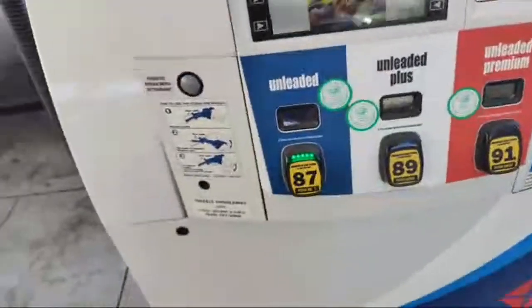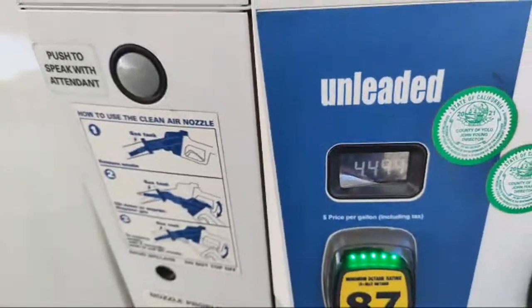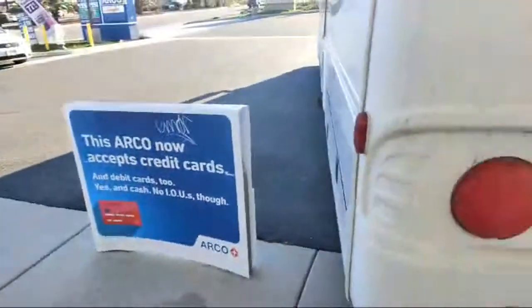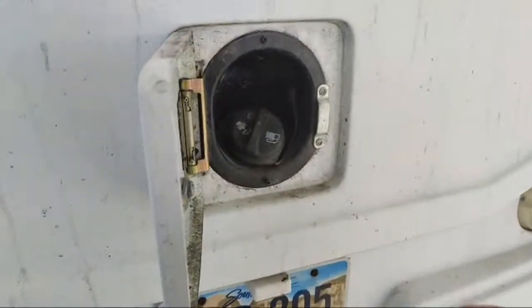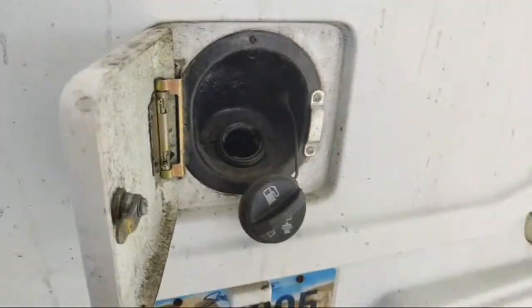All right, but you got to see this, guys. This is crazy. So I stopped at the cheapest place I could find that had been on my trip so far since I've been in California. So we're at $4.49 a gallon. Not exactly cheap over here at all. Let's do our fuel up.